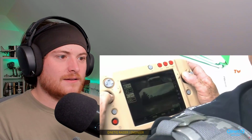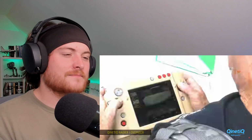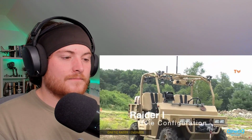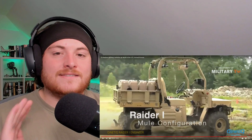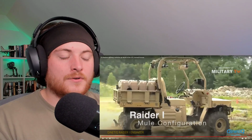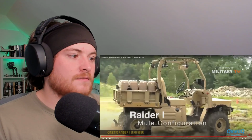That looks like a golf buggy, doesn't it? The Kinetic Q Raider 1 Engineer may not look like much, but its ability to take out IEDs in autonomous mode gives it potential for future military use. Autonomous vehicles taking out IEDs, fantastic. Take away the human element of it. I've seen people use like the little robots and stuff, which are really cool for IEDs. Vehicles, you'll be able to get more stuff on board, more cameras. Very cool idea.